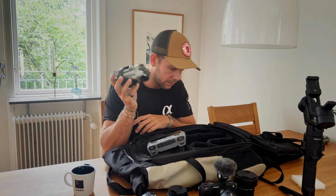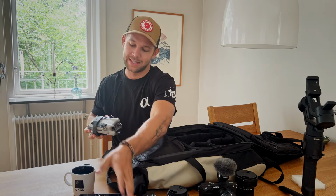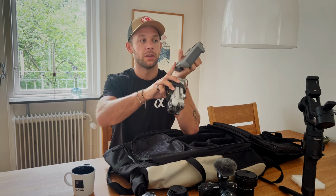So yeah, that's all I had when it comes to camera gear itself. Yeah, also this one to control the drone. You don't need this. This is the fancy one. I'm not completely sure what they're called, but they have a cheaper one as well, where you can use your phone as controller instead.